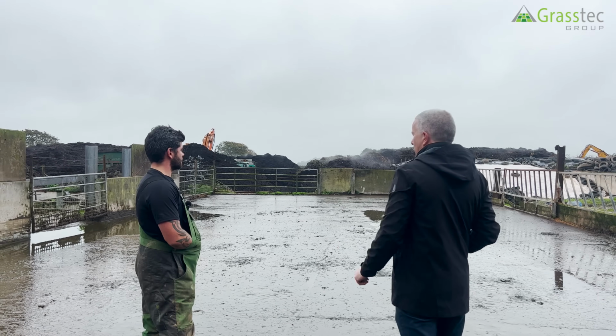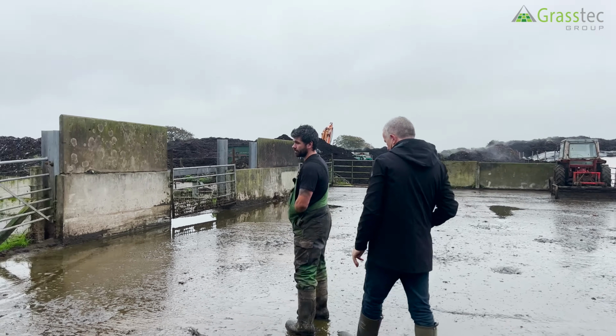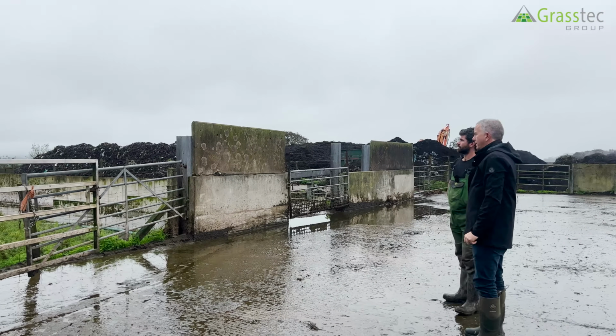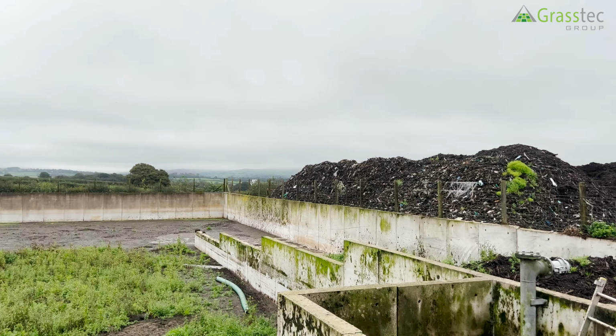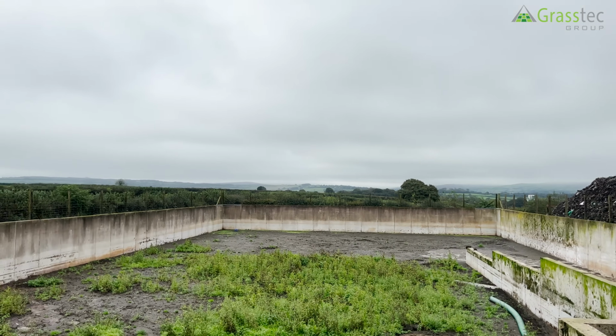So was this tank here already, prior to when you came here? Yeah, that was all already installed. Good capacity there by the look of it. Yeah, it does us very well. That would do us up to 300 cows.